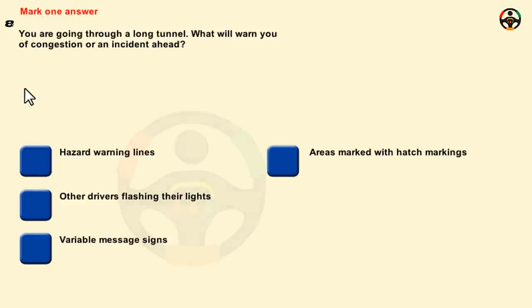You are going through a long tunnel. What will warn you of congestion or an incident ahead? Hazard warning lines. Other drivers flashing their lights. Variable message signs. Areas marked with hatch markings. Variable message signs.